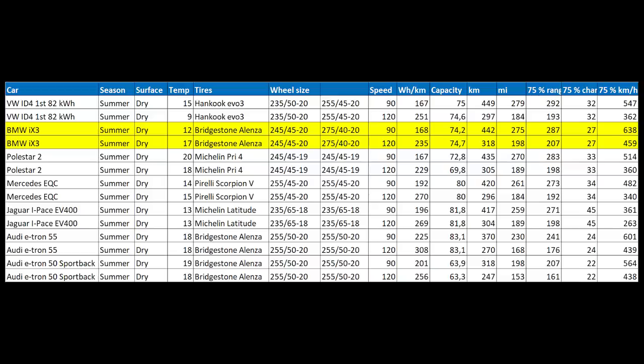Why I was getting 74.7 on the first run probably has something to do with the fact that on the first run, it was done in the daytime and it was nice and warm outside. I think it was 19 degrees, 18 degrees at the highest point. And because we were driving fast, we actually get more energy out of the battery. Whereas the second run, it was getting a little bit cold towards the end and in the evening. So that's why.